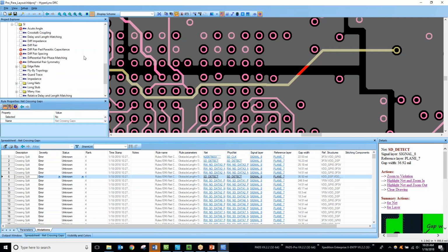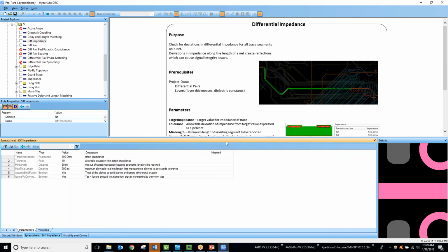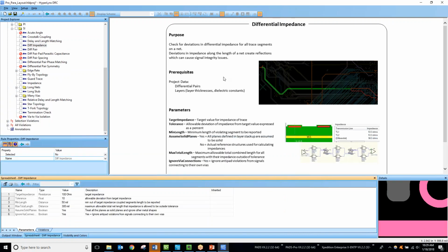Some other rules that we're able to run are impedance. First we have EMI rules, PI rules, and then SI rules as well. A very powerful SI rule that we can run is, for example, differential impedance. And this will again give us an overview of what it's checking for. It's checking for deviations in differential impedance.